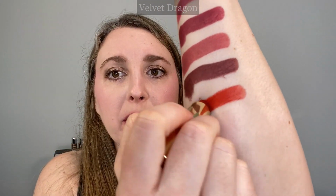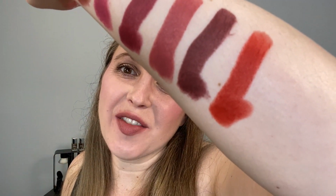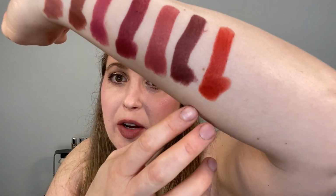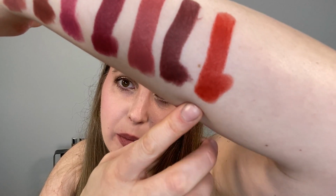Next, we have Velvet Dragon. This shade has been very popular since her last launch. It is a warm brick orange. So it's kind of like a burnt orange. It reminds me more of, you know, how you've seen in the 70s, the decor that was orange. I remember from my childhood, my parents still had some leftover things like blankets and stuff this color. So it's really that orange.